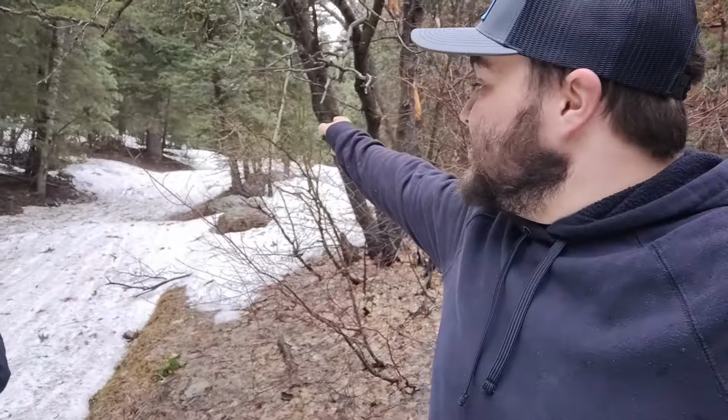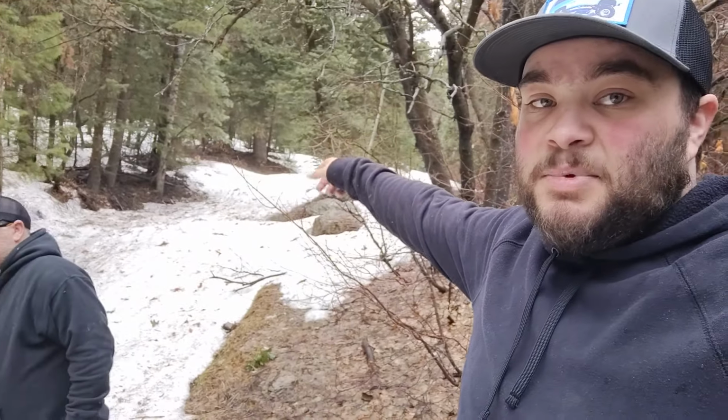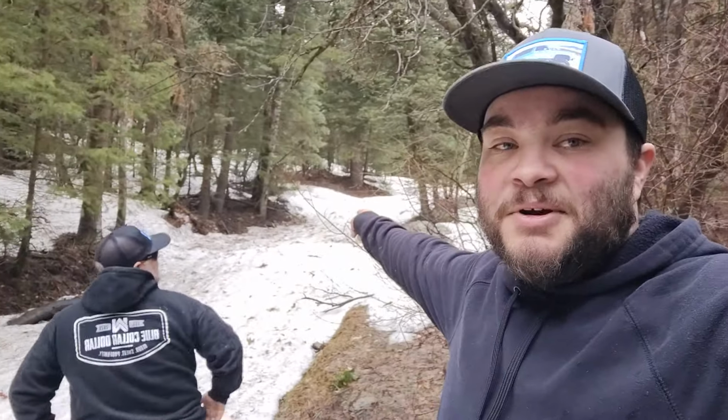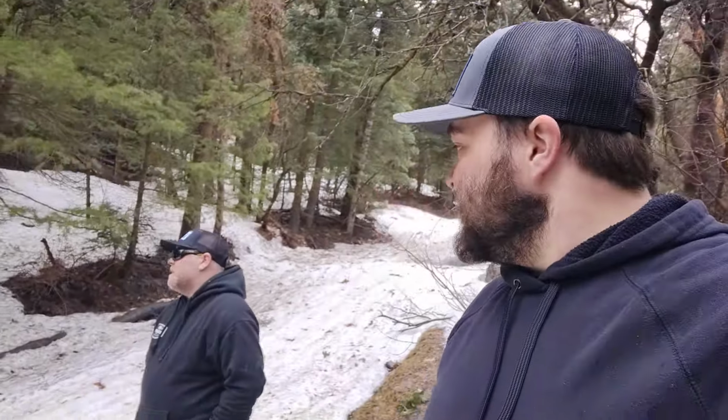Right around this bend up here is where we stopped last time in my last video. A bit further, dude. You think so? Yeah, at least a half a mile or so. Okay, I was wrong. Half a mile up the road is where we stopped last time, when we tried to get up here and there was that huge avalanche. So who knows if it's still there. I've heard that it's been cleared.